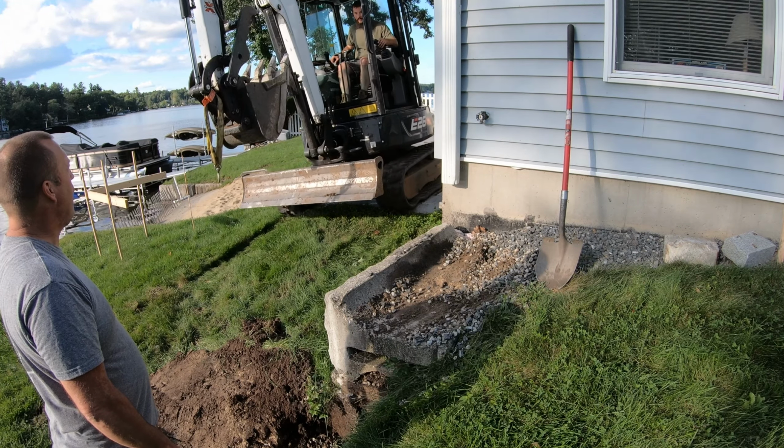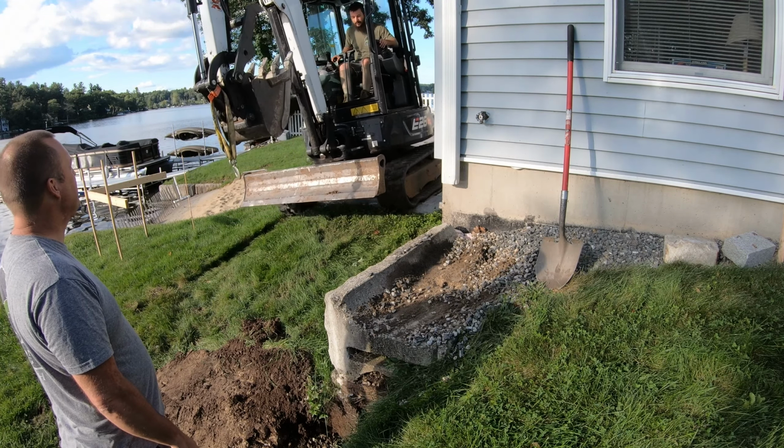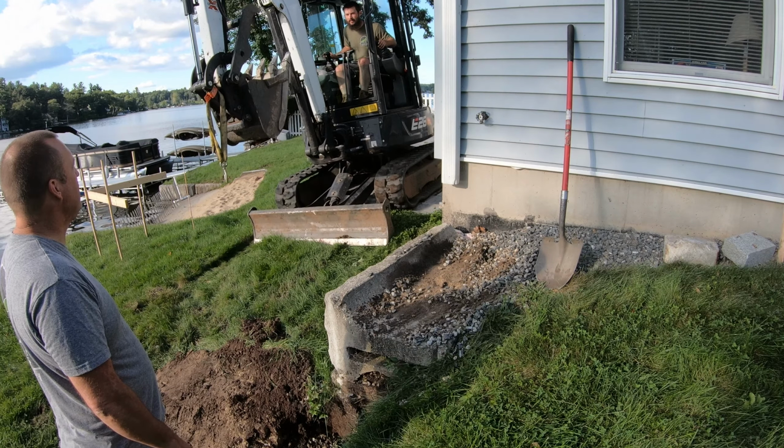What a mess of the patio. Can you help me level it tonight? Huh? Can you help me level it?